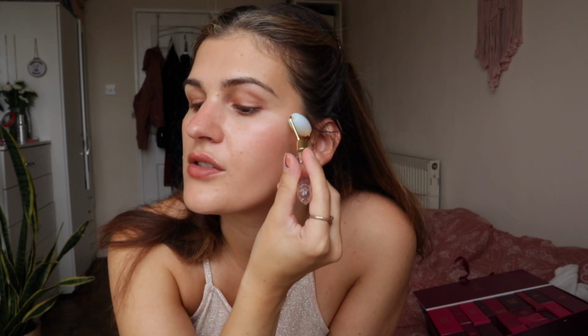This is from a brand called Sidekick Sisters. It's just really good for, oh, that feels so nice. I actually haven't used a roller before, but I imagine it is for face massage. This can be really relaxing.